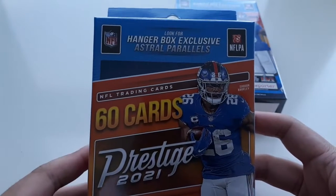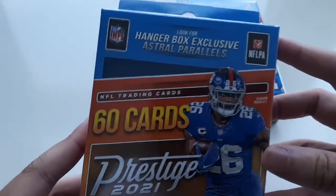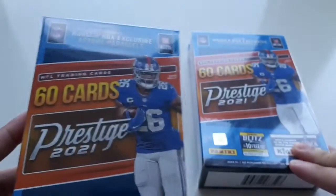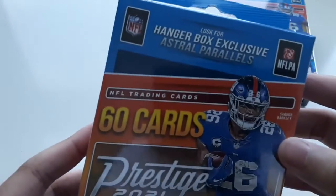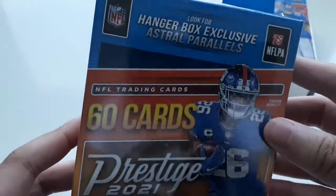We got Gabe Collects here, and today I'll be opening up two 2021 Prestige hanger boxes. There wasn't much left at my Walmart, so just opening these two before the football season starts. I'm excited to chase some of the inserts, so let's get into it.